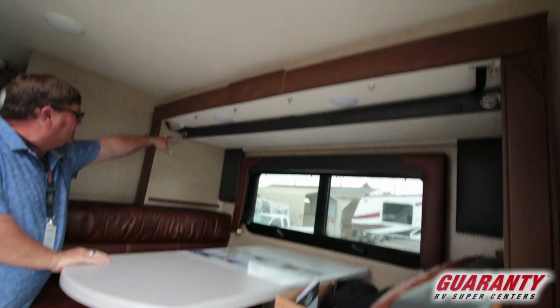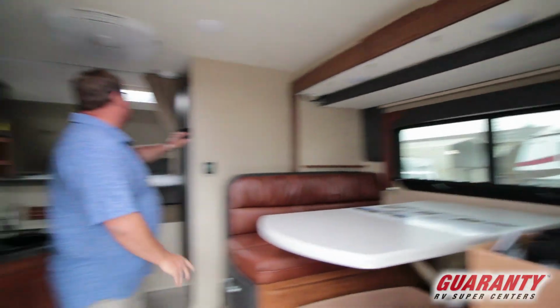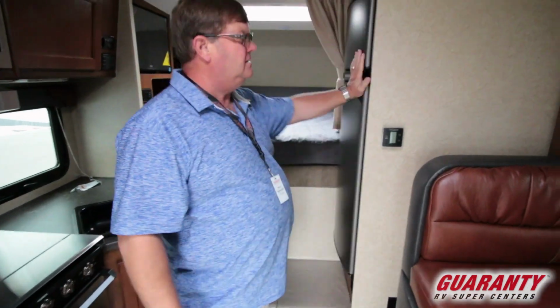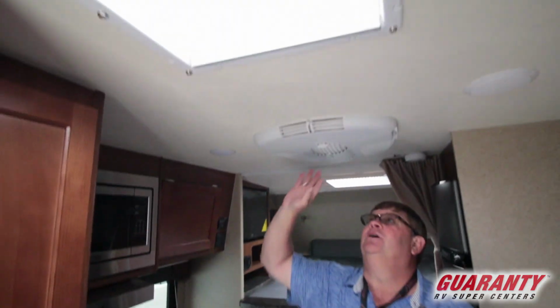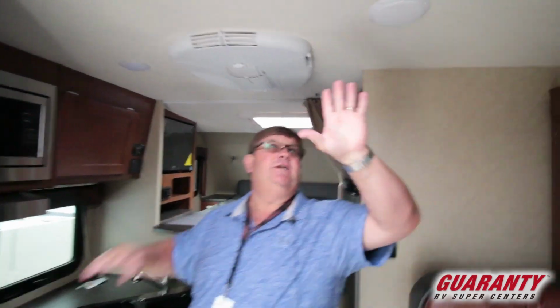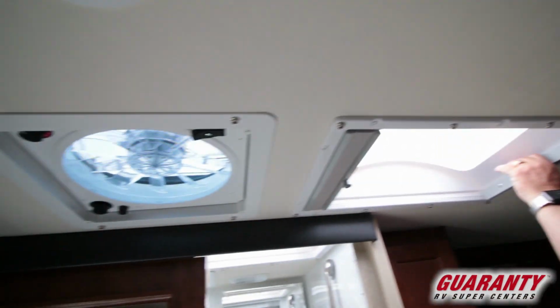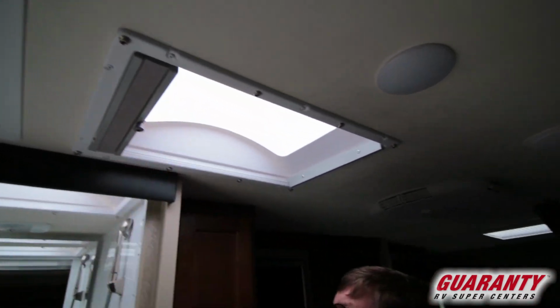You got a little compartment that drops down here for a little bunk if you want to have a bunk. You got your Norcold refrigerator, freezer right there. Here's your controls for your temperature controls for heaters. Above us you got air conditioning, speakers, LED lights. You got a fantastic fan. You got a skylight right here where it can close off if you want.